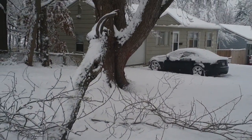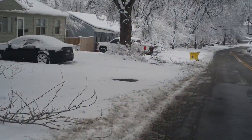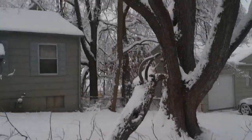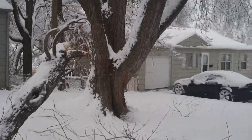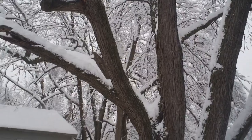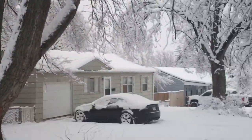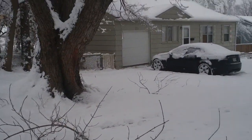And yesterday I said my camera was in the shot. I meant my finger. So anyway, look at that big piece. It broke off right there. That's the tree. It's about a foot around. And I think parts of this tree are half dead anyway. But that limb's just loose.